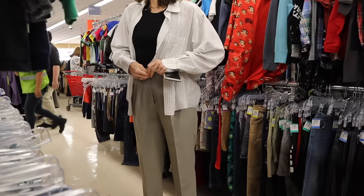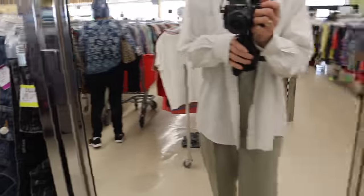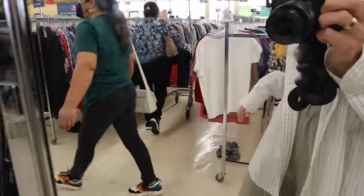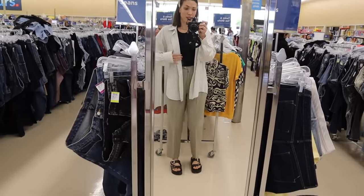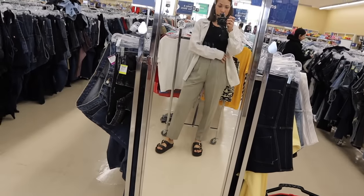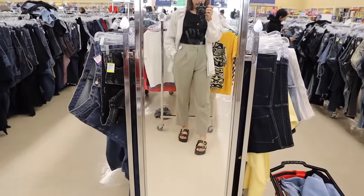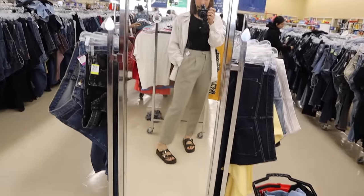You know what I should do? Let's go find a mirror. Okay, located a mirror, but I feel like they put the mirrors in like the busiest part of the store. All right, definitely getting old money feels from these. I even feel like the crop leg kind of works as well.